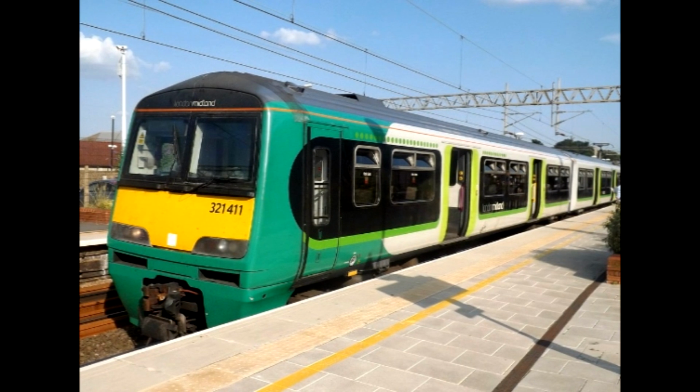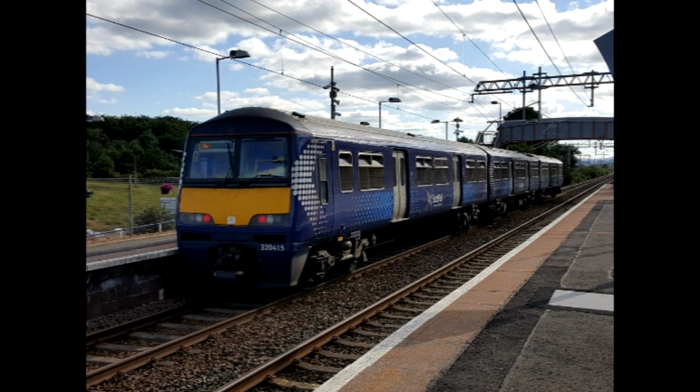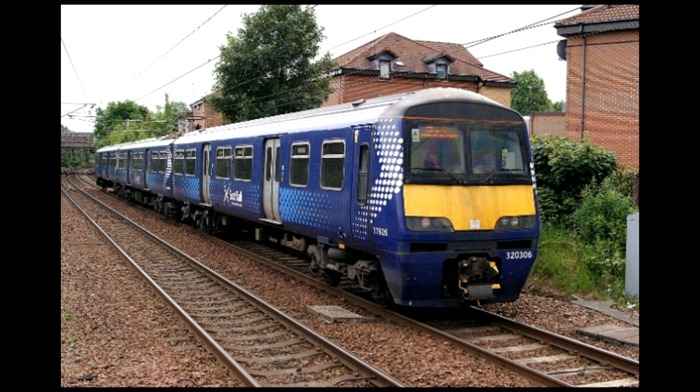After 8 years of retaining the remaining 7 sets for peak services, 2015 saw London Midland finally part ways with the units, going to Abellio ScotRail, where they were to be refurbished into 3-car Class 320s, operating the Glasgow suburban lines.